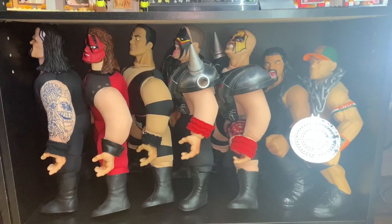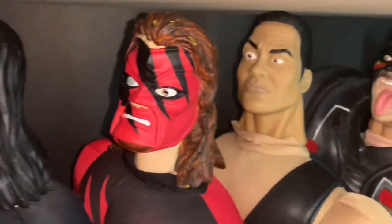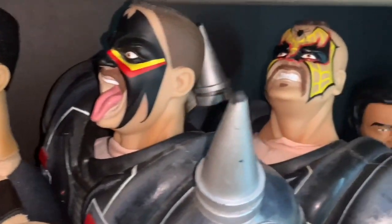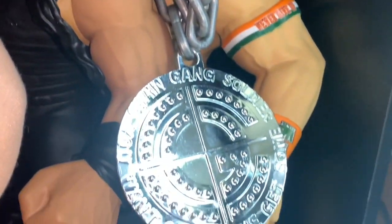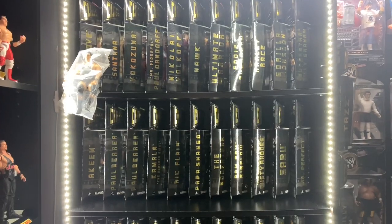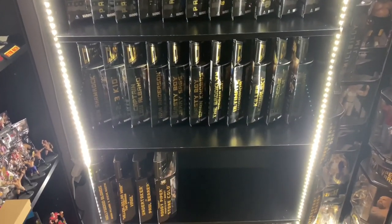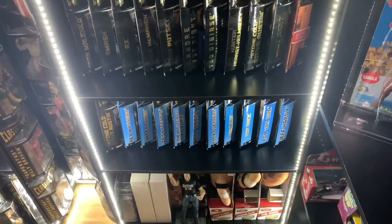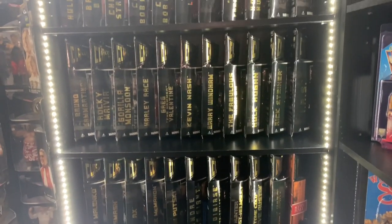On this shelf, I have more WWF Jax Bone Crunchin' Buddies, as well as the new Talking Big Figs of Roman Reigns and John Cena. And this corner of the room is dedicated to my mint on-card WWE Jax Classic Superstars collection. Now, I did a whole video showing off every single figure here, so I'm gonna quickly graze through this.